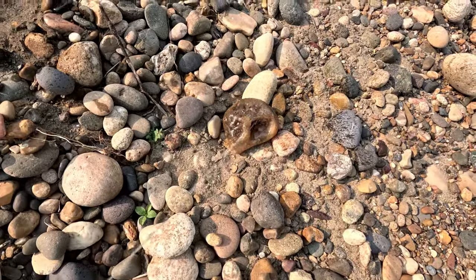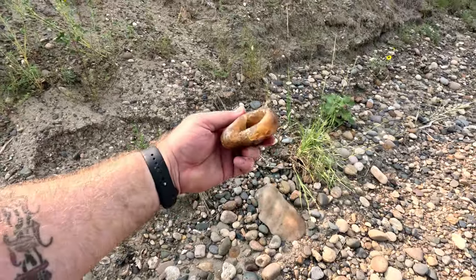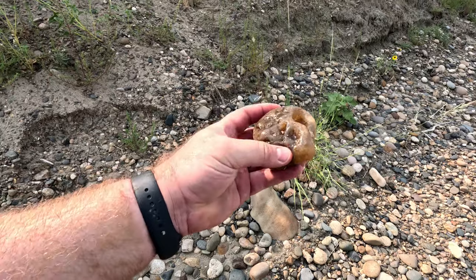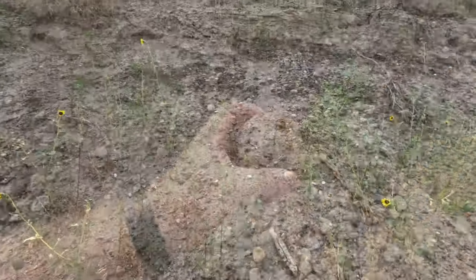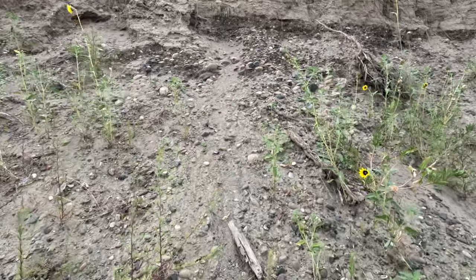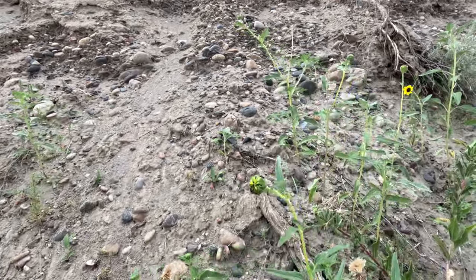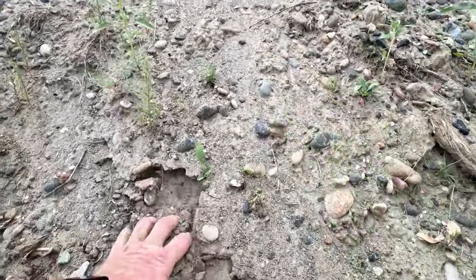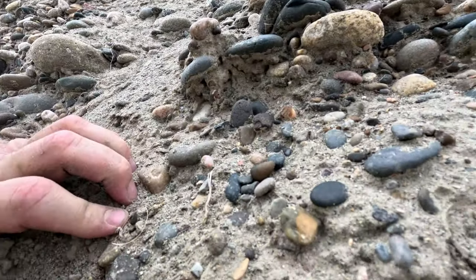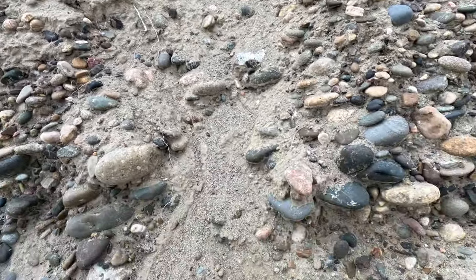Dug this guy out. Just a little bit of him sticking up. It's got some botryoidal stuff in there a little bit. Might see something up in there. It's almost like it has agate skin. If I can get up here. Quite the slope and gravel. Holy cow. Right there. Hold on, I gotta stick this in my mouth.